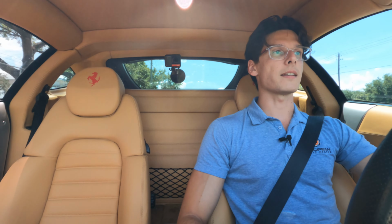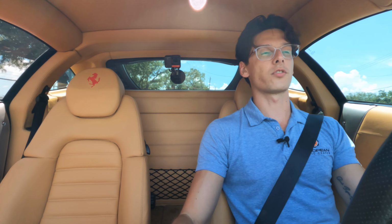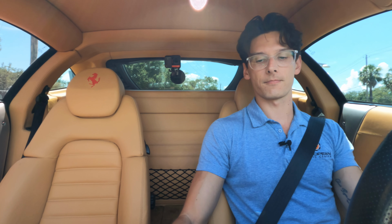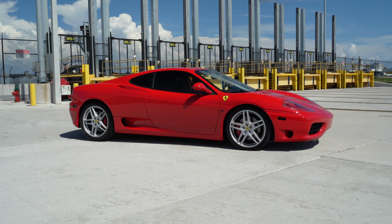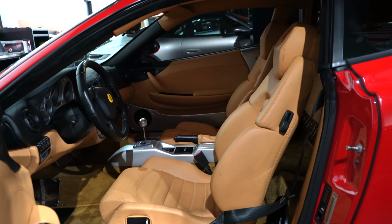On the used market right now, the Ferrari 360 ranges from, you can get the more clapped out ones with the F1 transmission for around 80 grand. Great car for the money, but don't get a clapped out one. If it's clapped, you know, owned in Miami, just keep scrolling.